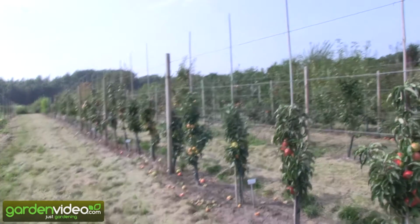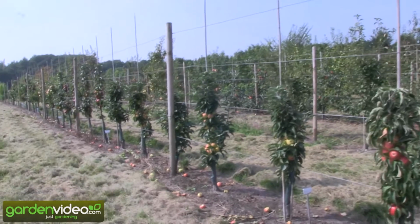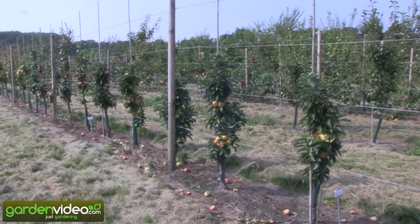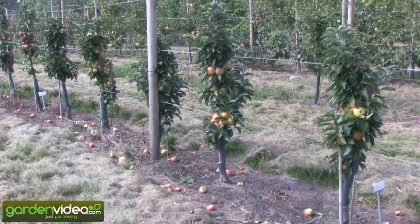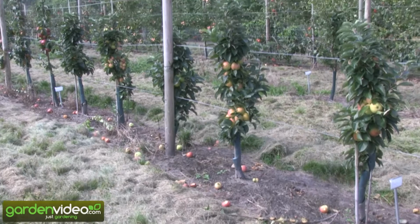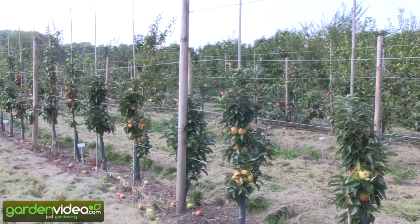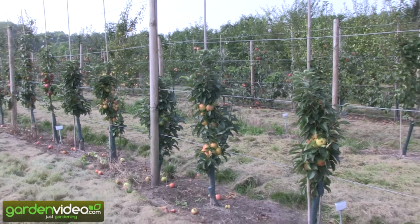Subito is ripening end of August, beginning of September, and middle of September will be Pronto here with the apples which are in the moment beginning to color. You see some apple on the ground because they were on the ground, all these trees, because we did forget to bind them up, so we had to bind them up.